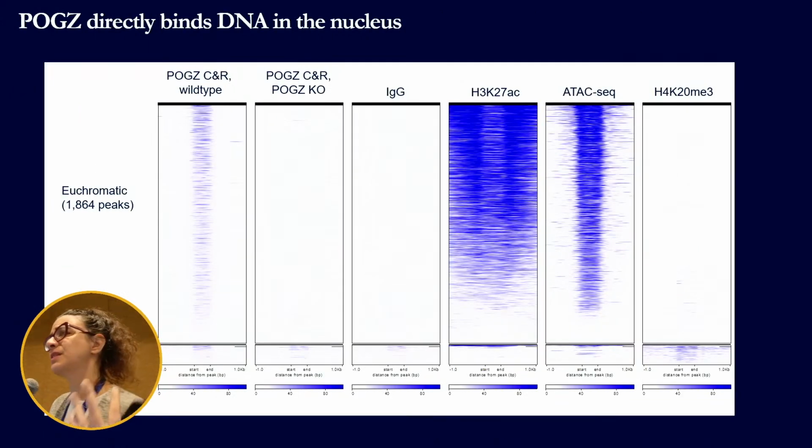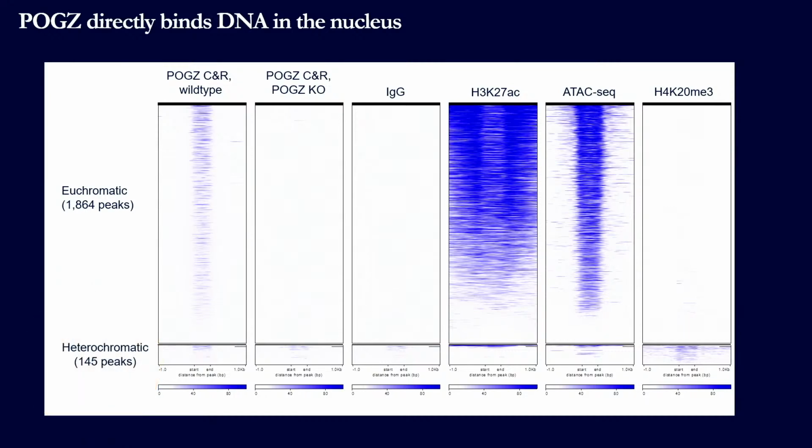So how does POGZ do this important thing to regulate genes that are important for neuronal development? We used a method called cut and run. I won't get into the nitty-gritty technical details, but this is a molecular method that allows you to isolate embryonic mouse brain cells and use an antibody to find where POGZ is binding DNA. And so with this method called cut and run, we see that POGZ binds around 2,000 different locations in the genome.